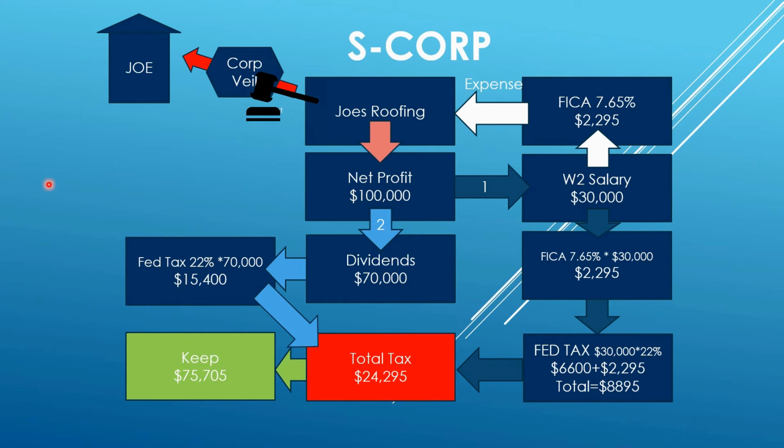Okay, so here we are as an S-corp. Same scenario, Joe's Roofing, filing a married joint return. Let's point out here real quick that Joe, because he was an LLC and he became an S-corp, which is actually a tax designation, it's not actually a structure, is really still an LLC. He's just taxed now as an S-corp. But because of that, he gets to maintain this corporate veil and keep that asset protection aspect.